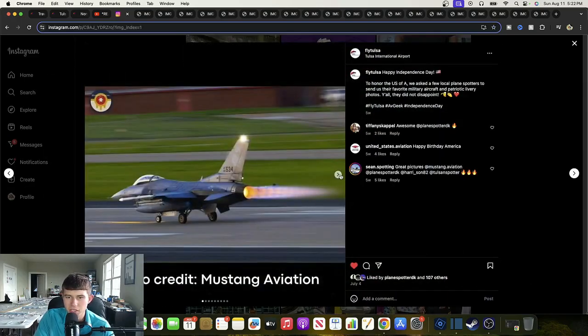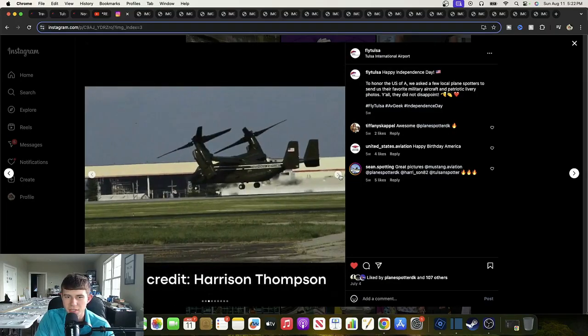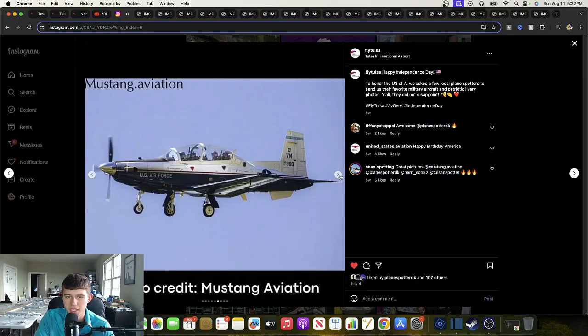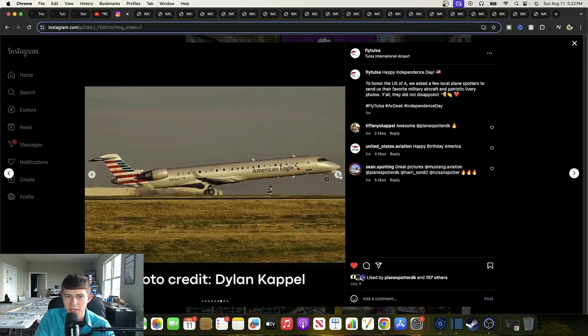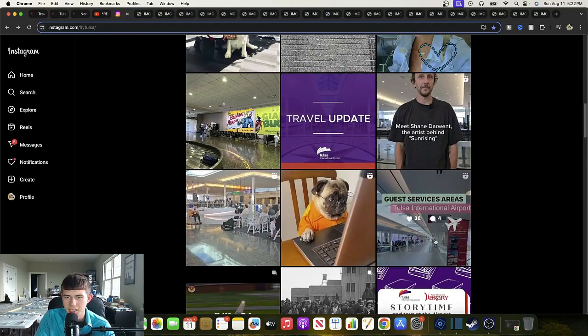Also a really fun 4th of July post for Tulsa International Airport. I was not home in time to submit a picture, so that was completely on me. But as you can see, quite a few awesome aircraft here to represent the aviation landscape here in the United States. So cool to see all those. So very nice to see that right there. And you can see some other cool posts here, and overall just a bunch of fun.